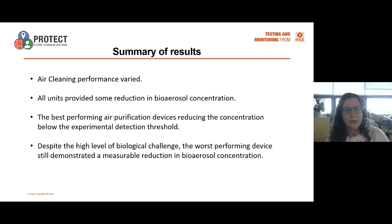So how did they do? All the air cleaners reduced the viral concentration, the bioaerosol concentration within the room. The performance did vary, but even the best, with the best performing air purification device reducing the concentration below the experimental detection threshold within quite a short space of time.